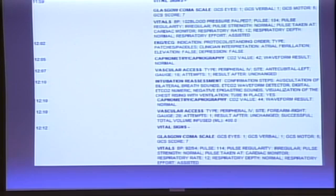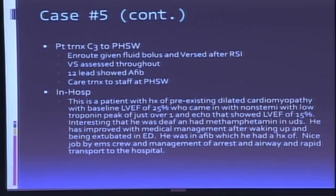They decide, well, we're tired of this, we're going to control this a little better, intubate, etomidate, succinylcholine, ETCO2. CO2 value is 44, waveform is normal. I don't recall that he goes into another cardiac arrest, transported. Transported code 3 to Peace Health, en route fluid bolus and Versed after the RSI, vital signs, 12 lead showed AFib, care turned over to you.